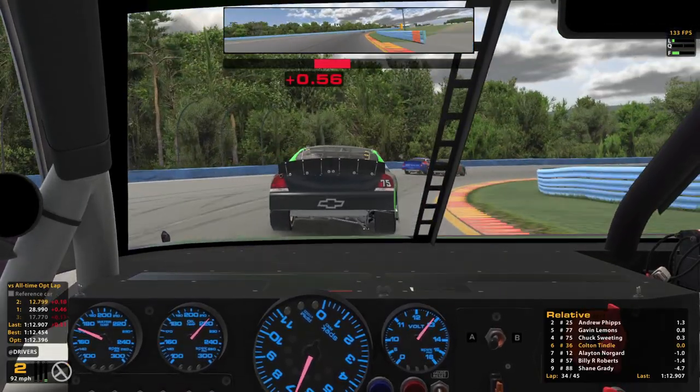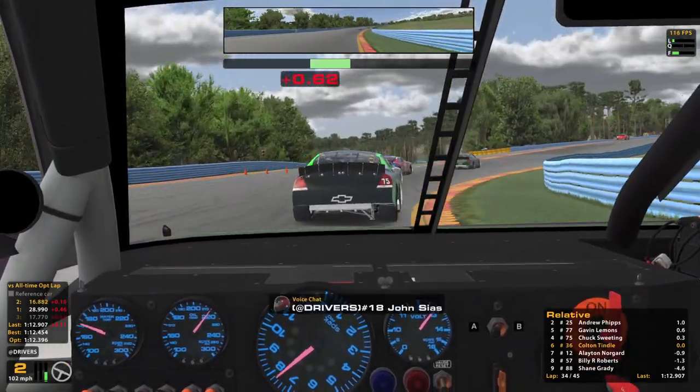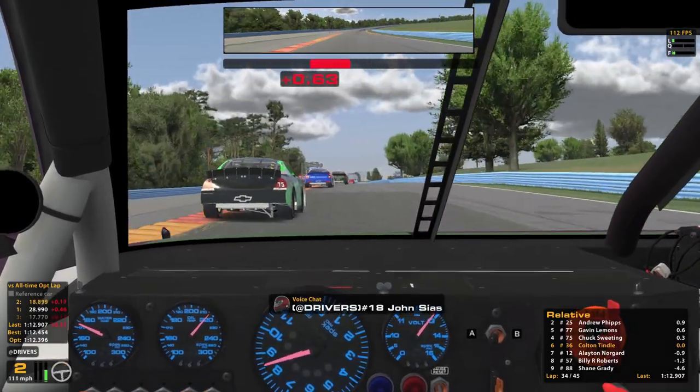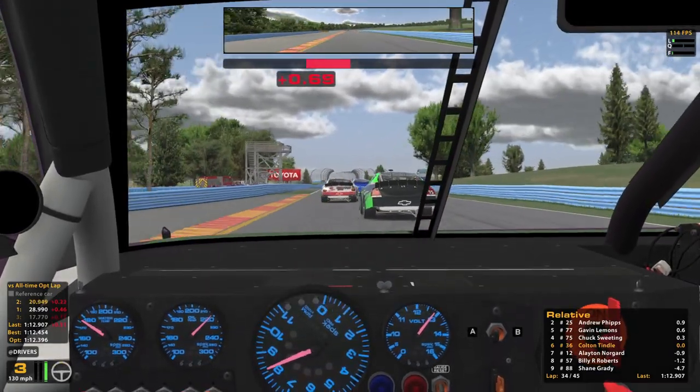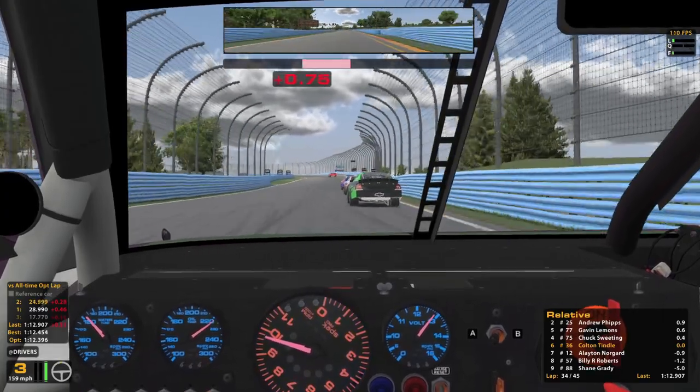Side by side up there too. There's some serious battling going on right now. Sorry, I got a little bit tight right there. That was my bad. Everyone's pretty scrunched up here from second to sixth.